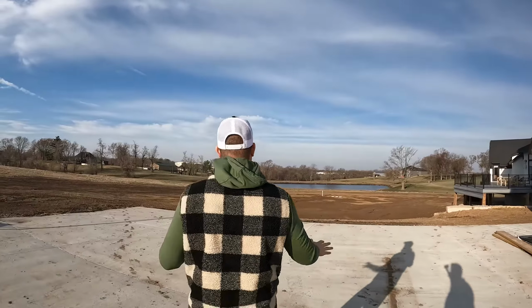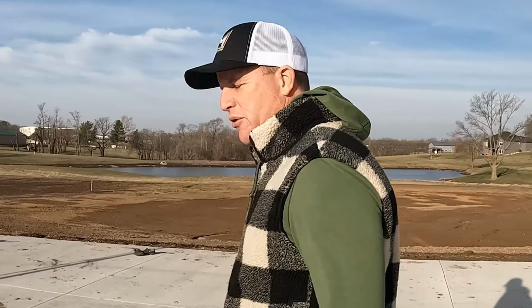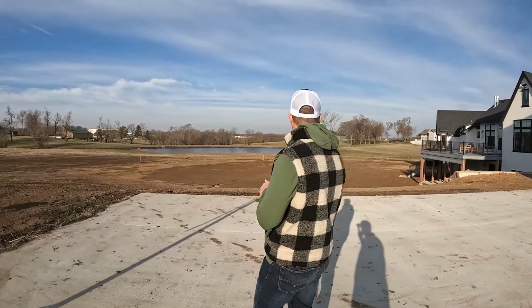Overall, I love the freaking house. I wouldn't change it. There's still a ton of work to do. The concrete's probably my biggest regret in the whole situation. I was so set on getting concrete. I should have put more time and energy. Again, if I just Googled the guy, I would have been all right.